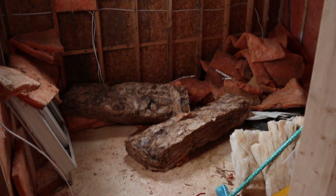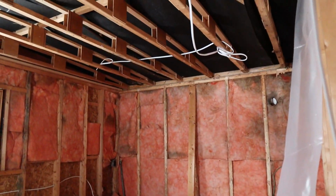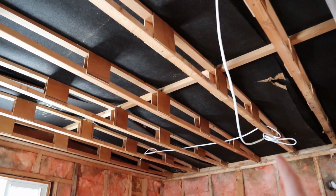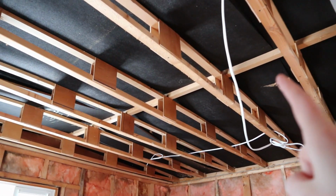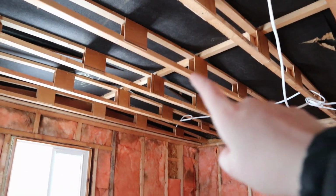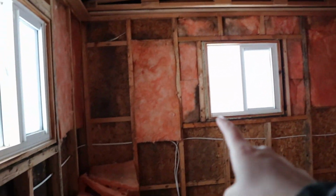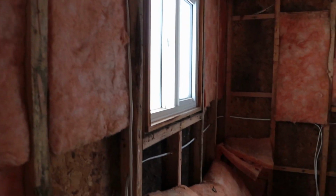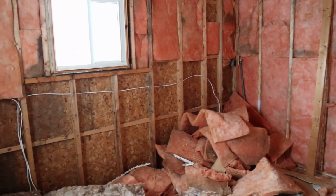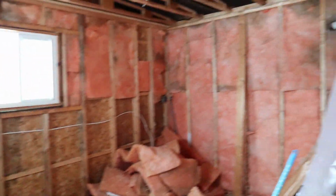So into what will be the master bedroom, still a freaking disaster. But if you look up to the ceiling, what used to all be paneling is now, he hasn't put the strapping on up here, but the wiring is all done through. The wiring has been done through this room. The electrical has all been put in. There's plug boxes somewhere, which is very exciting.